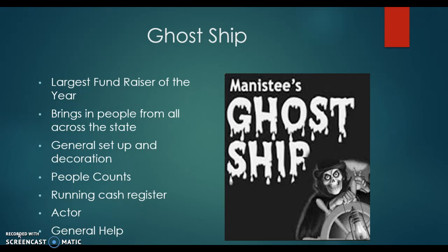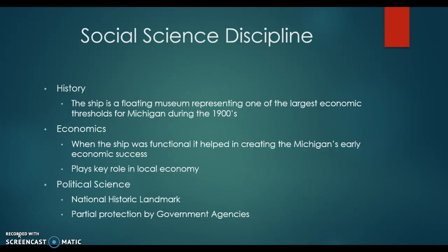One of the biggest things that we do is Ghost Ship, and it's our largest fundraiser of the year. It's honestly what saves our butt every year. It brings in people from all across the state. It's just a really fun thing. There, I generally do general setup of the decorations. I help with people counts, which was important for the loan that we recently just got out from underneath. I've helped doing cash register, acting, just general help and maintenance throughout the nights.